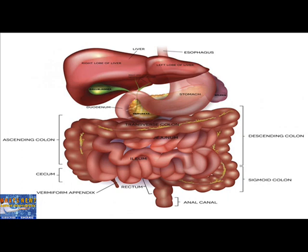What is digestion? The journey of digestion. How nutrients are broken down. Hormonal control of digestion. What is poop?